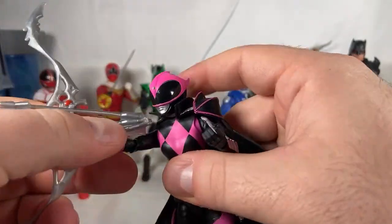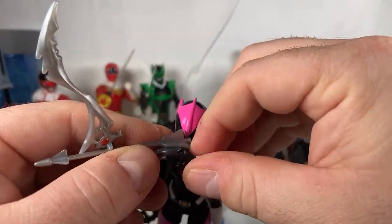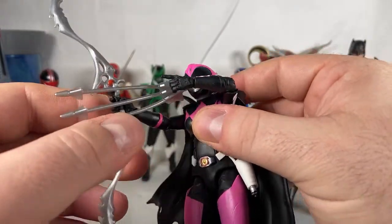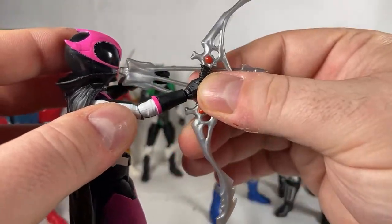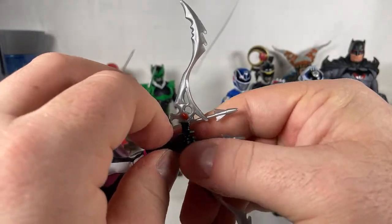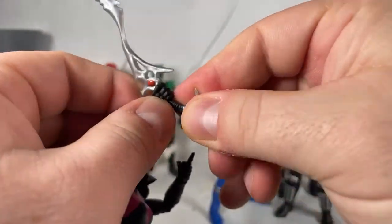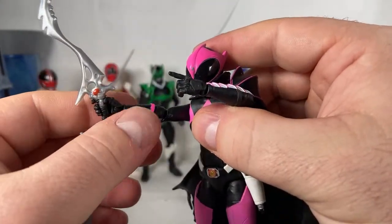Let's see if we can get her in a good pose as I'm struggling on camera. Oh, Lord. I kind of wish she had a different hinge joint at her wrist right here. Instead of this going back and forth, I kind of wish it went up and down. Because as you can see, she's kind of pointing the bow downward. Maybe I just have to move this up a little bit. Let me get these off again. She's still wanting to point the bow downward.